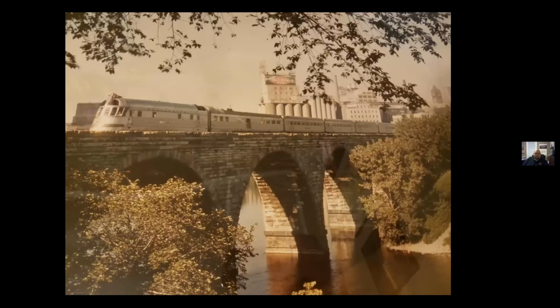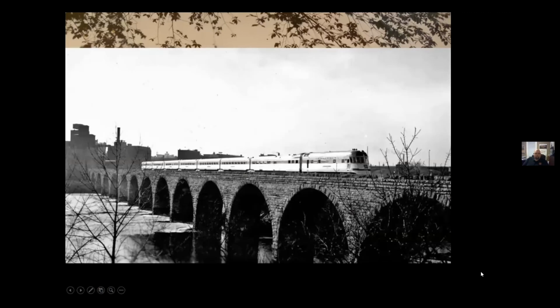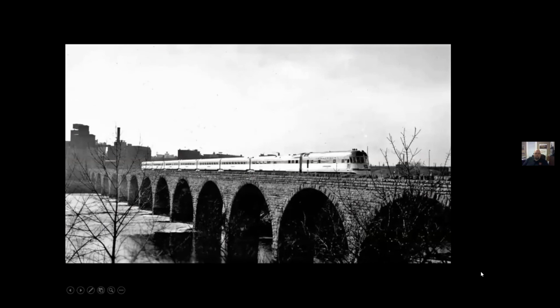We'll start diving into the photos. This is the train leaving Minneapolis, crossing the Stone Arch Bridge. Got the flour mills in the background. And this is shot basically from the other side of the bridge. Now we're still leaving Minneapolis.